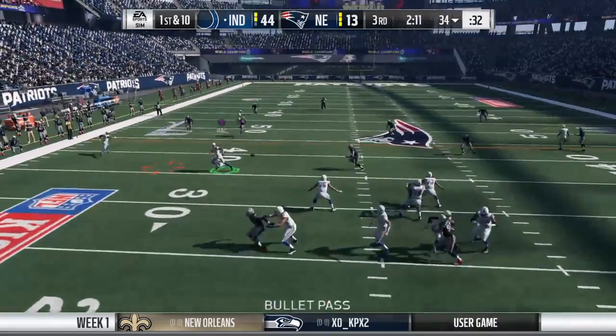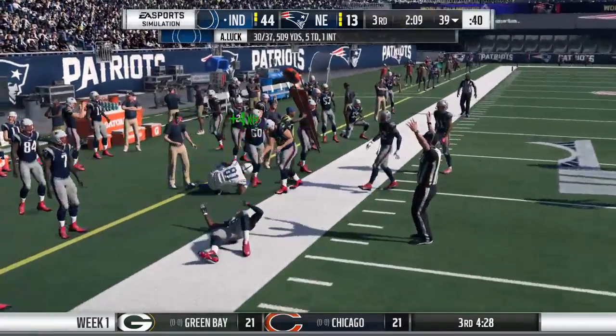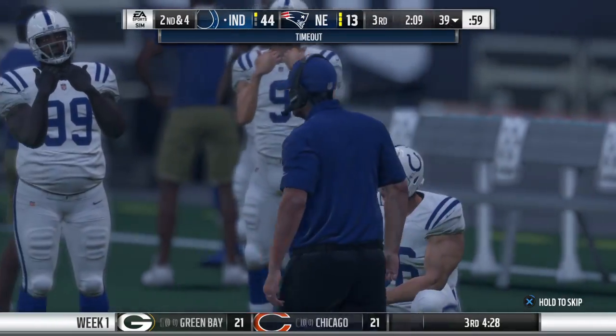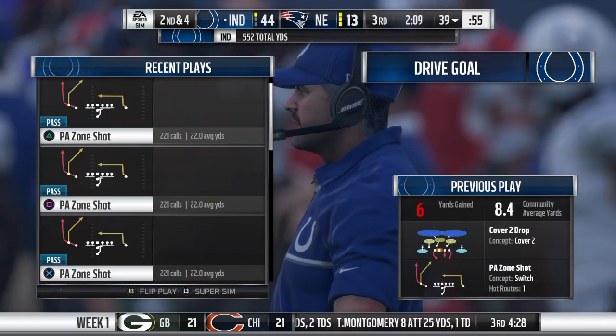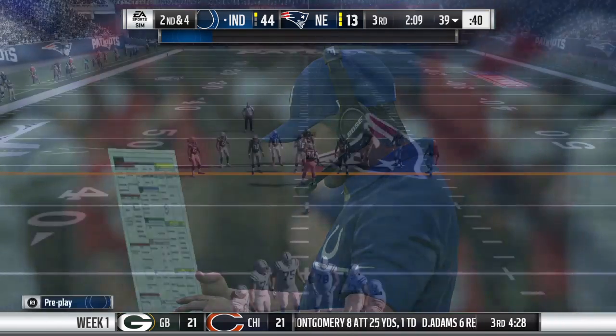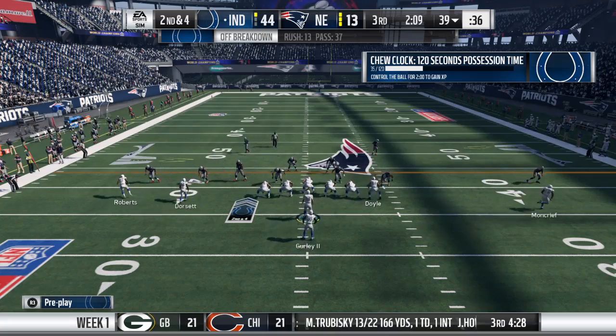They'll fake the handoff. Now Luck. It's a short one here, complete to the tight end. A gain of 6 there on first. Now before this second down play, we'll get whistles and a timeout. And that's going to leave them with just 1 timeout remaining still in the third quarter. We'll see if that comes back to haunt them.